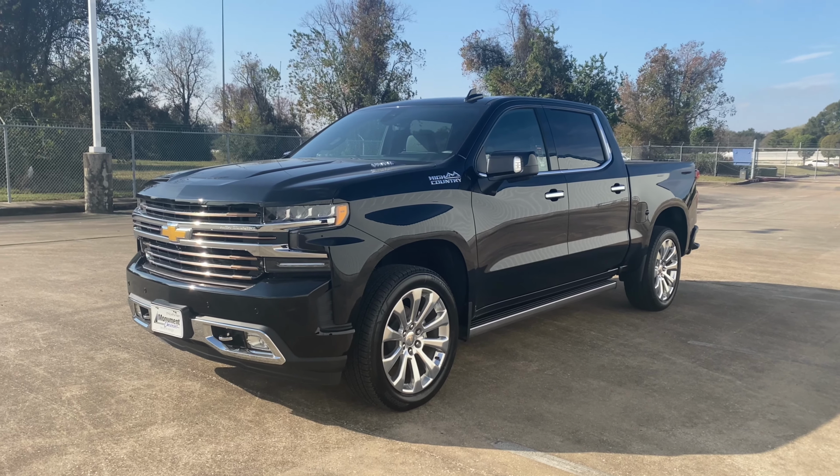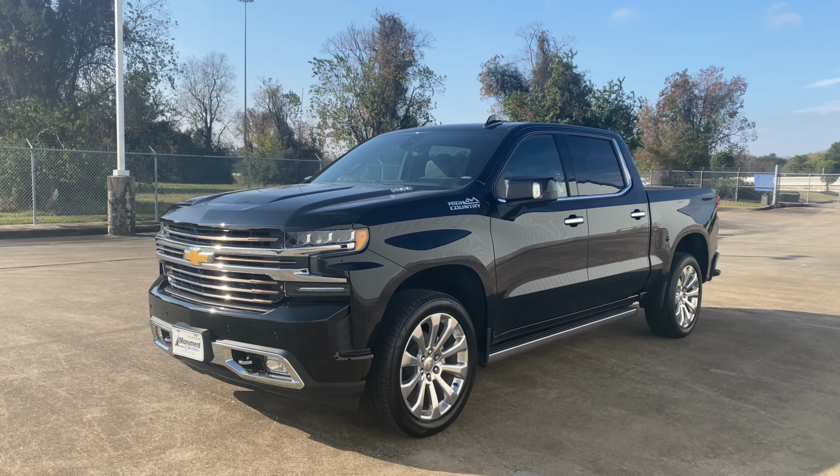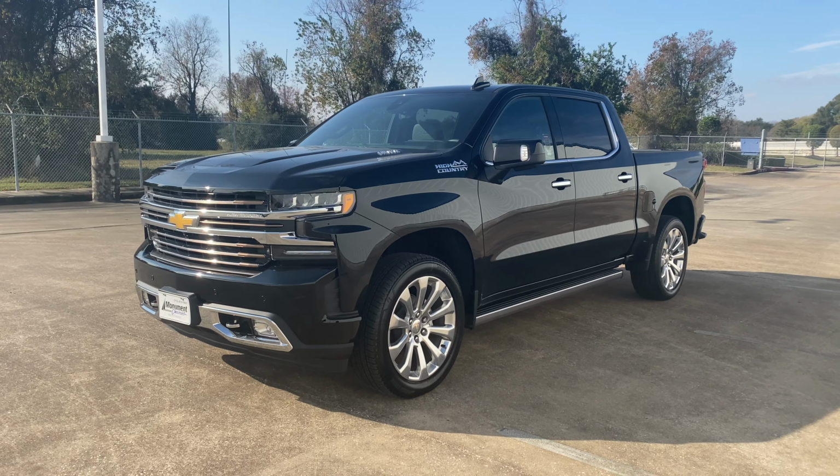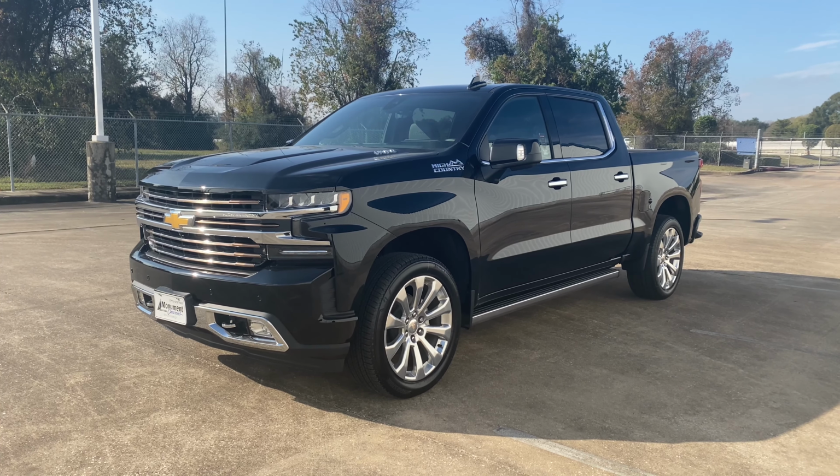What's up guys, for today's video I'll be taking a look at the all new 2021 Chevrolet Silverado High Country. Then I'll show you many of the features on the interior, exterior, and take a look at this truck's 5 years cost to own at the end of the video.